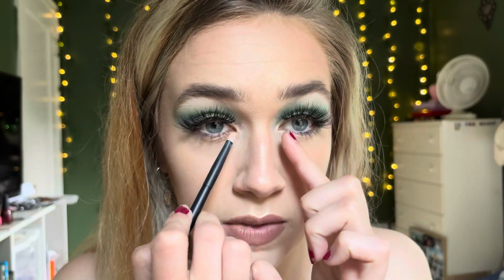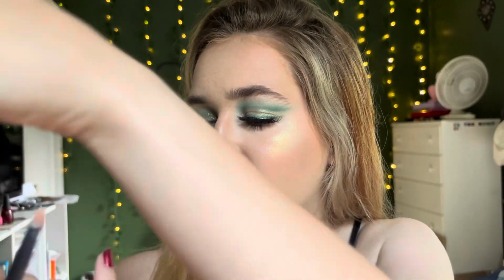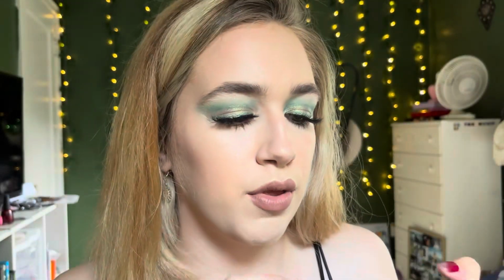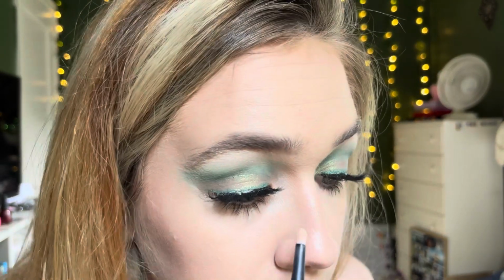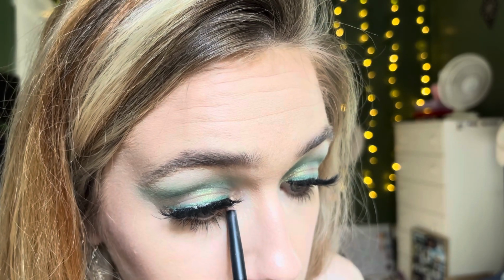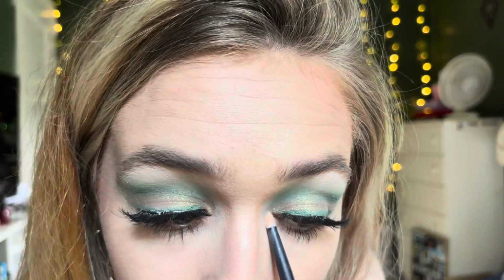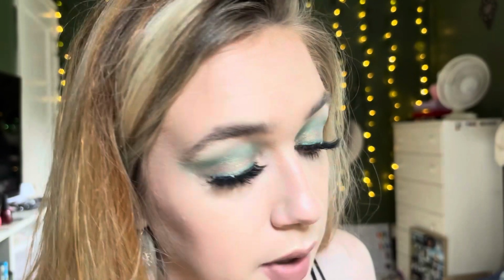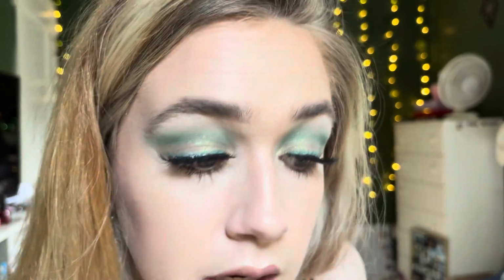I do want to put a little bit of something in here though, because I am a shimmer addict. So I think I'm going to go in with that shade right there called Ray. I'm going to take that on my Refer 03. Just bringing this shade back around. I'm going to just be plopping that into the inner corner here. Just bringing it up to where it started here. And just a little bit in the inner corner. Just adding a little bit more sparkle, a little bit more something here.